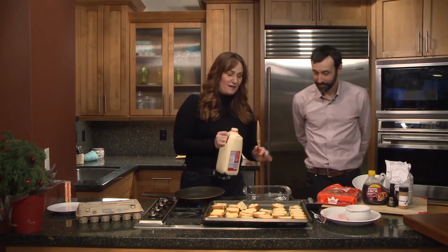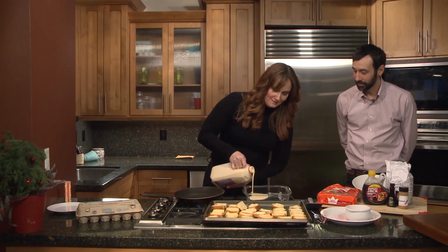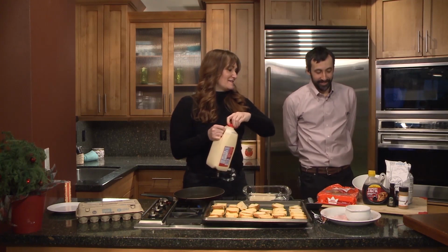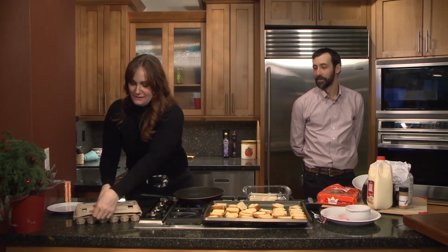So we would do about half a cup of eggnog, but I'm just going to pour it into here. You know, that looks good to me. We'll do a little bit more maybe, but it doesn't really matter if you're making anything French toast. You just can't hurt it. You have to just get the ingredients nice and wet. So then we're going to do 2 eggs.